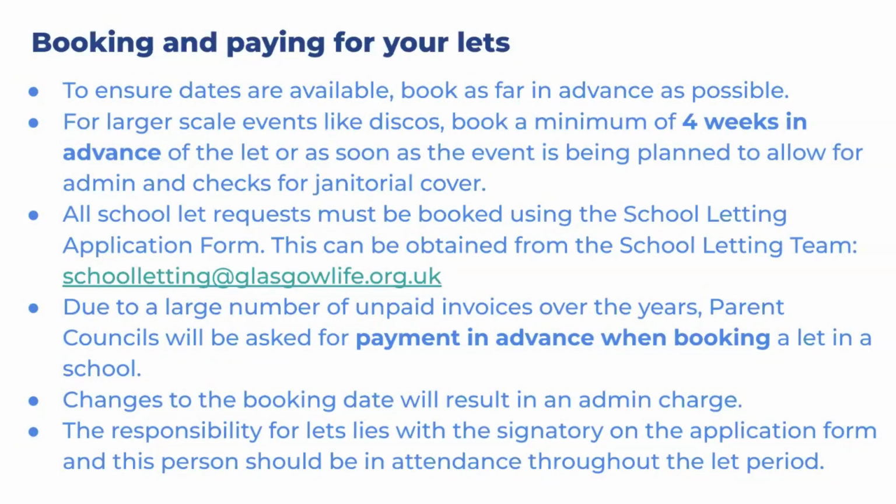For larger scale events, ones like your discos, we really require you to book a minimum of 4 weeks in advance. Some of the meetings are easier lets to accommodate, but as soon as you're looking at a disco or a larger fundraising event, especially if it's at the weekend, we have to make sure that there's janitorial cover available. Now, to do that, we have to contact the senior janitor that covers that area. They have to then find a janitor that's willing to work the hours that you want, and that can all take time.